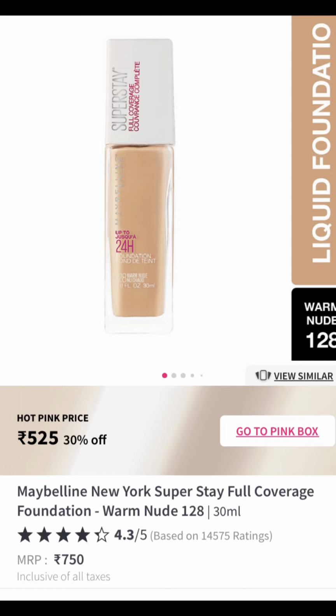Next is my favorite, the Maybelline New York Superstay Full Coverage Foundation, and I absolutely love this foundation. As you all know, even this is under a very good discount, and this feels very comfortable. Though it is a matte foundation, even dry skin people can use this with ease, and you can feel it's comfortable. As the name suggests, this is a super cover foundation, and it will last almost 16 hours, 14 to 15 hours easily, and there is no smudging or anything whatsoever. If you want a very long lasting foundation, something equal to a high-end brand, you go for this foundation.